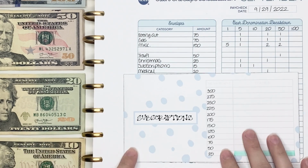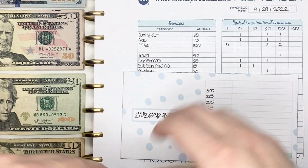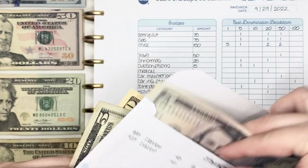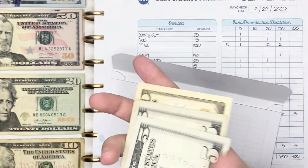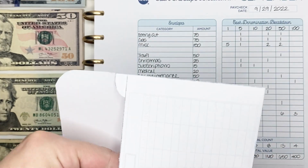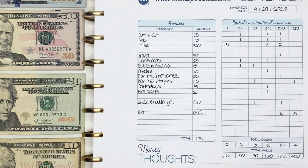For subscriptions, we're going to be putting in $15 in a $10 bill and a $5 bill. And with this deposit, we're going to have a total of $30 in this envelope. So let's count that up. We have 10, 20, 25, 30. And this I was able to mark off the first line on my tracker, which is really exciting.